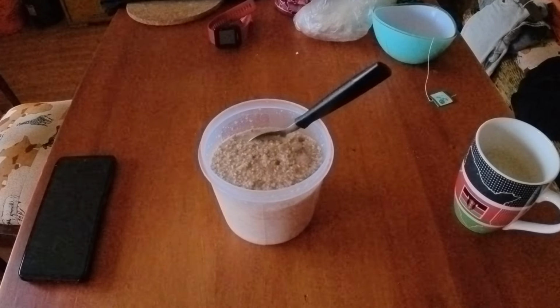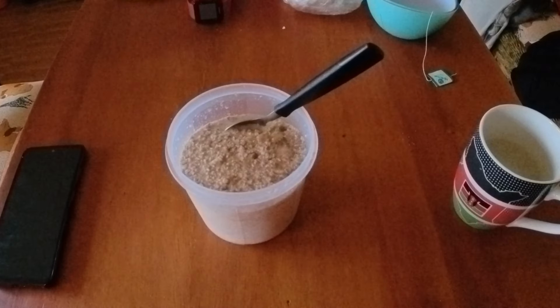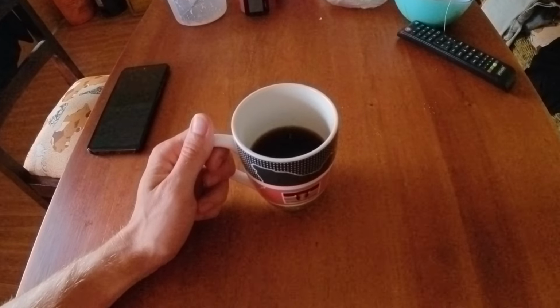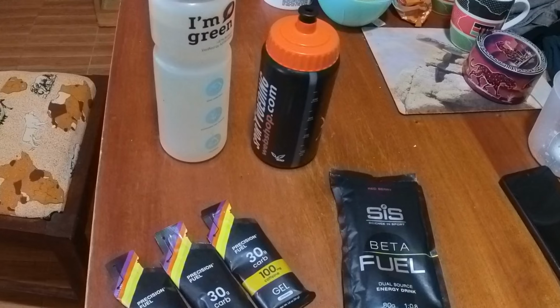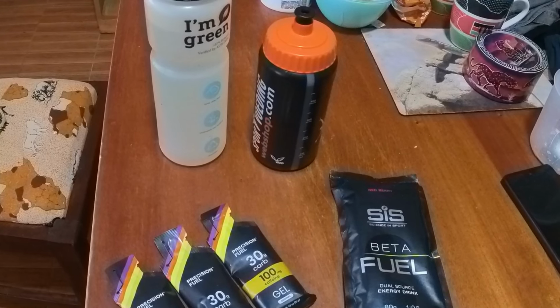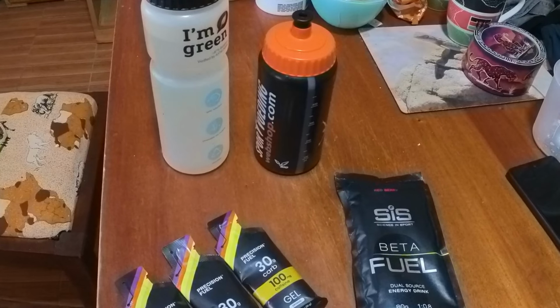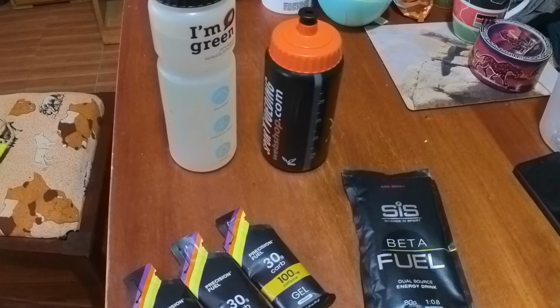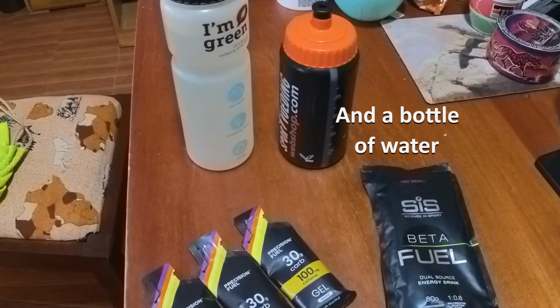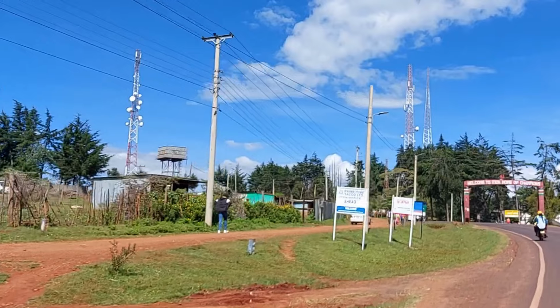For breakfast, some overnight oats. Looks quite bad, but it tastes actually pretty good. And a good cup of coffee, of course, which can make anybody run. For my long run, I take 3 carb gels and also 1 caffeine gel in the middle to stay focused, and I also drink a full bottle of hydrocarb mix. In the marathon I need to take a little bit more fuel, but for this long run it should be sufficient.